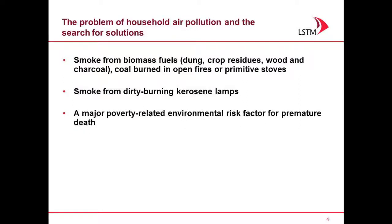So just for context, what is household air pollution? Well, household air pollution is smoke from the burning of dirty burning fuels, so animal dung, crop residue, wood, charcoal, coal, burned in a dirty way, so burned in open fires, primitive stoves. And it's also smoke from dirty burning kerosene lamps, kerosene, of course, being a fuel distillate pretty similar to diesel, and we know how bad that is. And altogether, it's a major poverty-related environmental risk factor for premature death. Overall, if you believe the figures, it's responsible for something around 4 million deaths a year, and about 500,000 of those are pneumonias in young children.